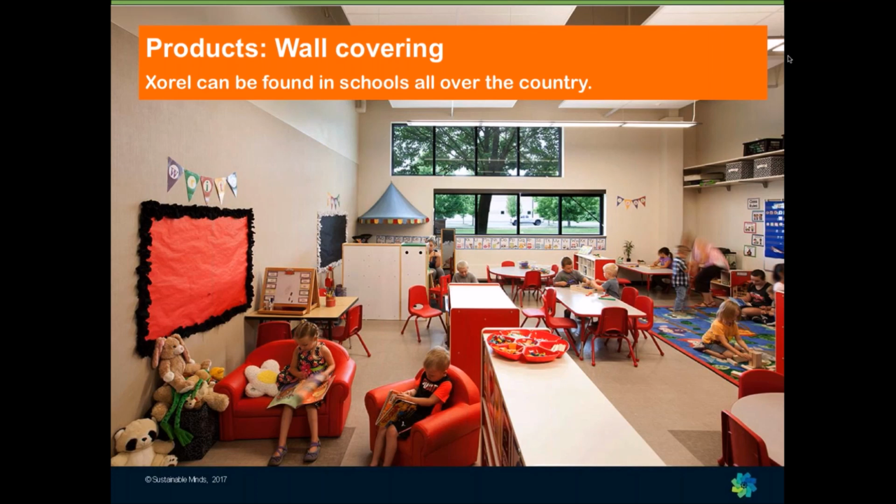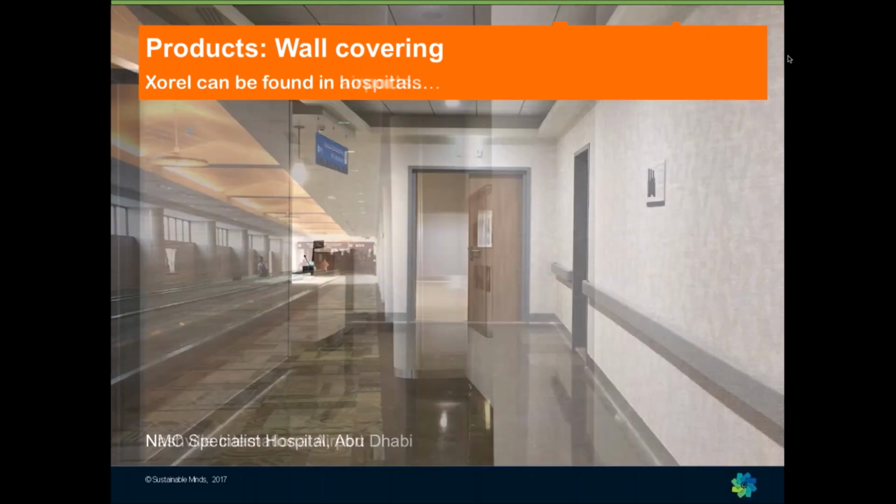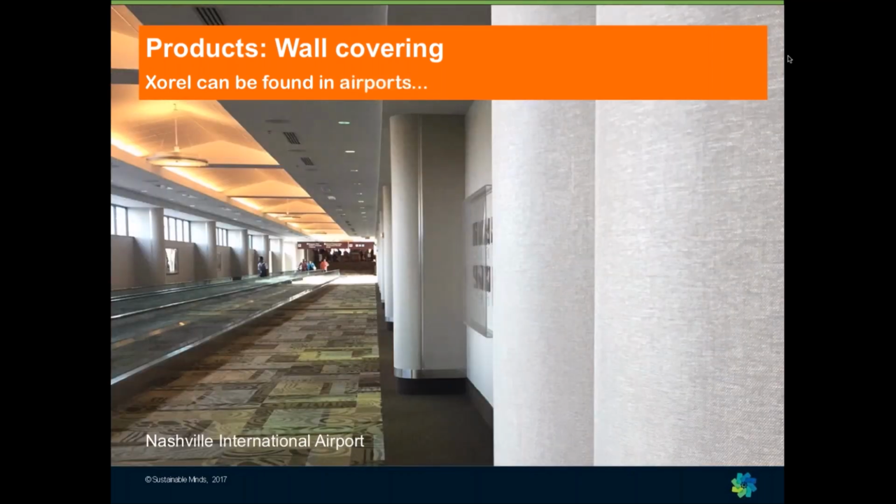And we talk about in hospitals. You can see wall covering in hospitals that not only looks good, but it has to be able to perform well and hold up to hospital grade disinfectant cleaners. And all of that is a part of what we do in our vetting process. Airports, you'll find Zarel. In the Nashville area, you'll see our Zarel on their wall.